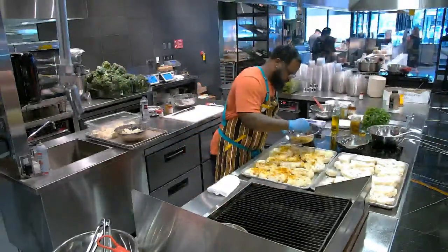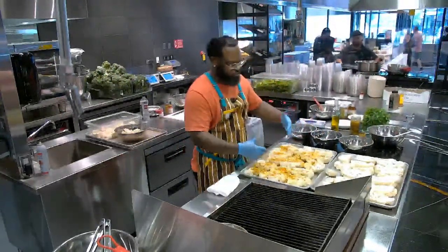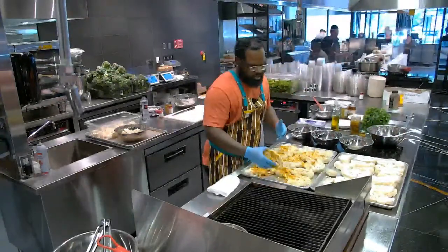And if you're grilling, you can pre-season these the day before with the oil in there, and then just take them out and throw them on the grill.